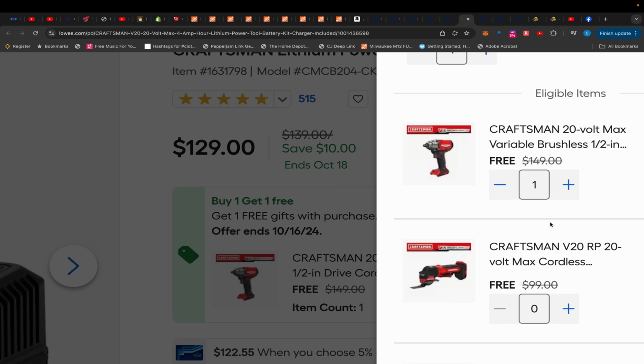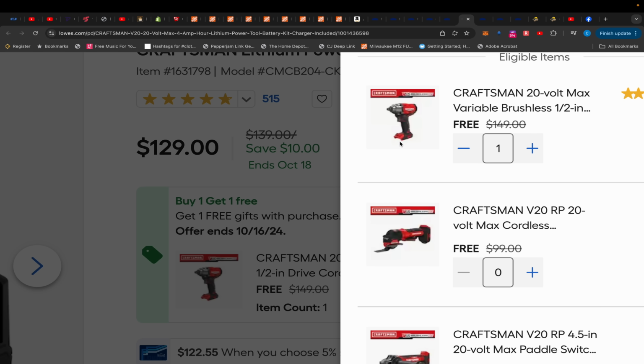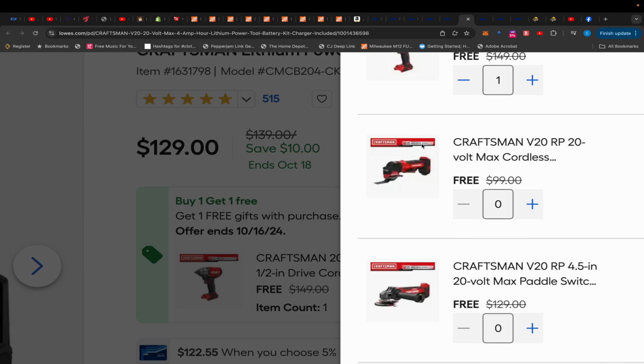They do have a mid-torque impact wrench, which is producing old school, like year or two ago, compact impact wrench numbers, like 240 foot-pounds of torque. So, don't think you're going to be doing anything crazy, but lug nuts, basic things on cars, change the tires, little things around the house, that'll work just fine.